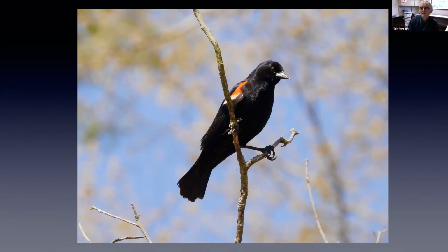And this is, of course, red-winged blackbird. We have a ton of them out back of the OPC down by the bus garage.